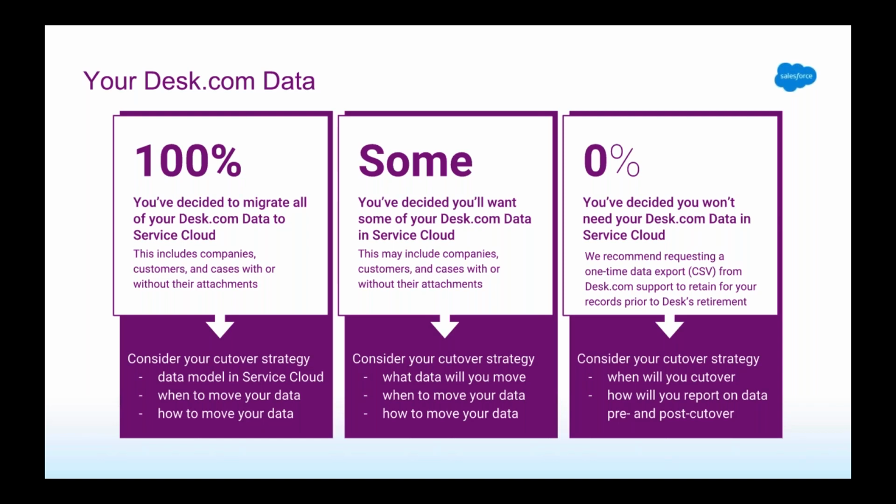And then also, to help with some questions you may have about your legacy data, the data that sits in Desk, note that you can request a one-time data or case export from the support team at Desk.com prior to our retirement. Usually that request is made when you're making your move. That way it's the freshest data.